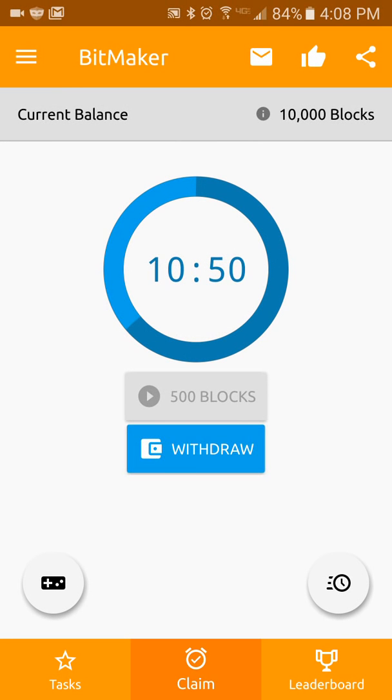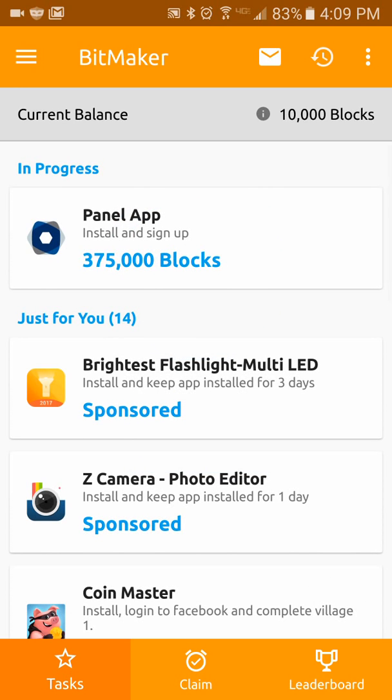Now that's just if you wait every 30 minutes and hit that 500 button. Like if you're just going through your day, like every time you whip out your phone, you might check your Facebook and email. You might be texting somebody, whatever. You could just pop up this app really quick, and then get a quick 500 blocks. But the other way you get blocks is by doing these tasks.